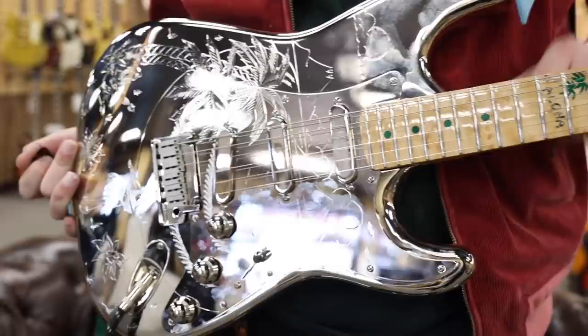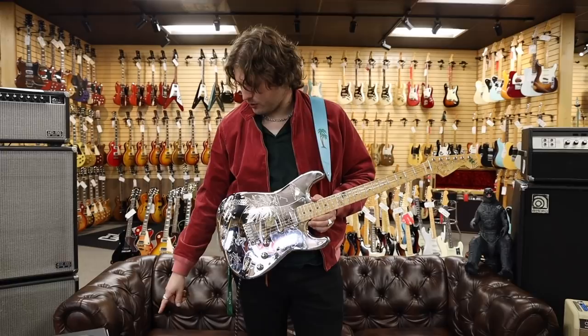Cool. All right, we're out front with the Custom Shop Freddie Tavares Stratocaster. This is an Aloha Strat. Really, really cool. It even says Aloha on the 12th fret. Almost like a resonator body, but really, really cool. We're also going through that Fender Pro Reverb 1966. Let's start off on the neck pickup, see what we get.